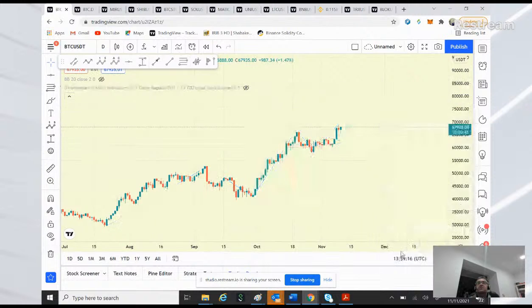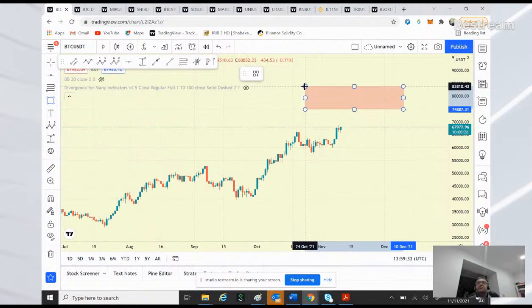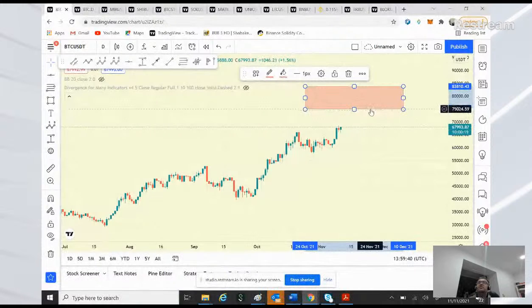So let's remove all of this. Then we know our target is going to be within this range. So what we expect is, we expect the price goes up somewhere close to 74 something, close to 75 to 85. So this is the area which we expect after the BTC gets to that.